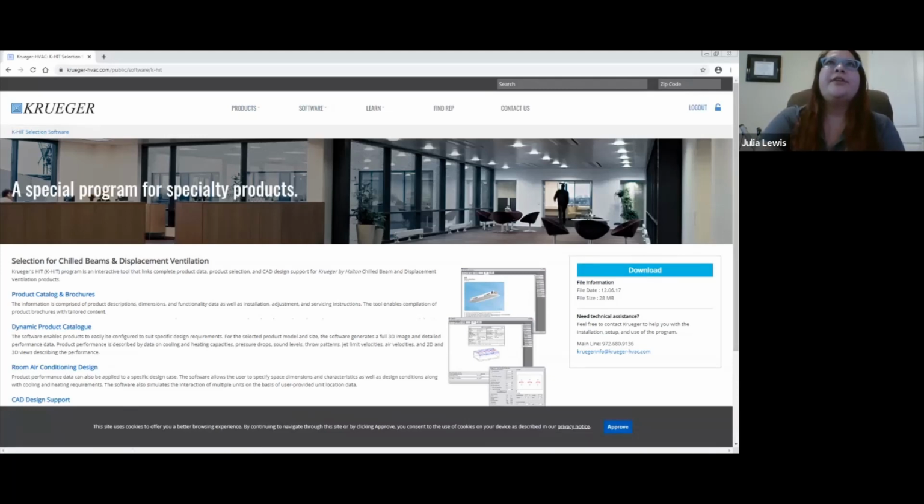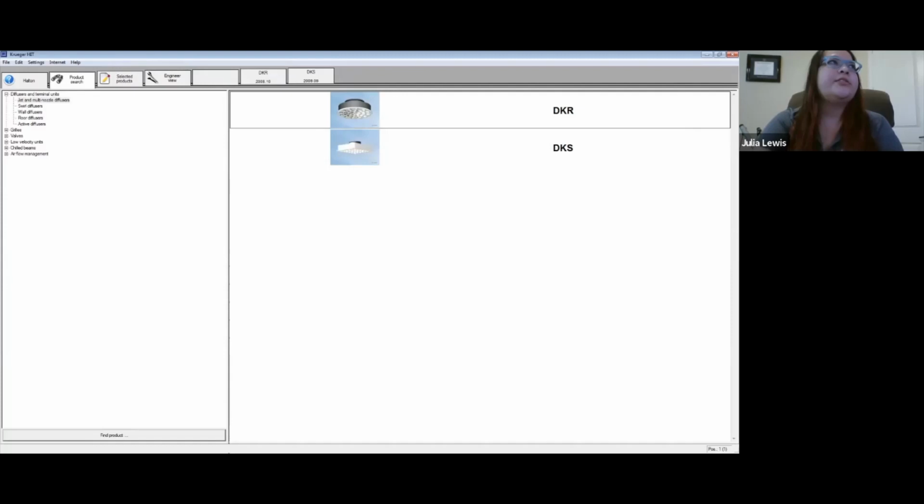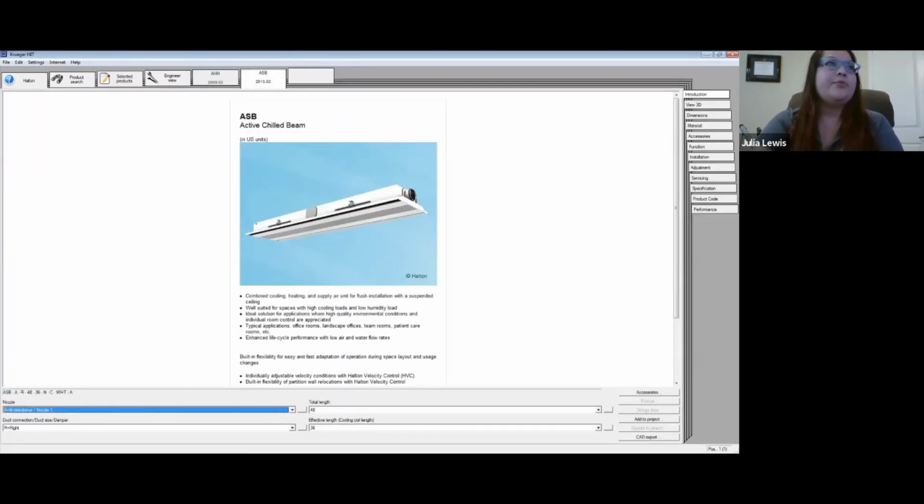And once it's downloaded and opened, you'll get a screen like this. And you can go right up here to product search, chilled beams, active chill beams. We'll go with an active because that's more common. Our most common is the ASB. So we can walk through an example with an ASB. And you just double click and it pulls up more information about this model.